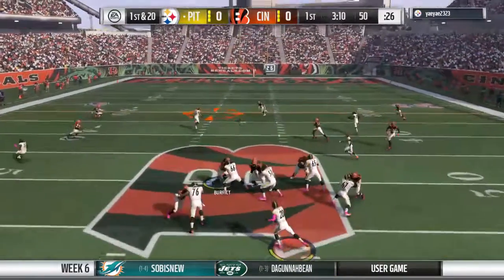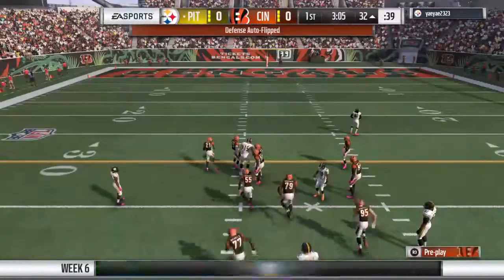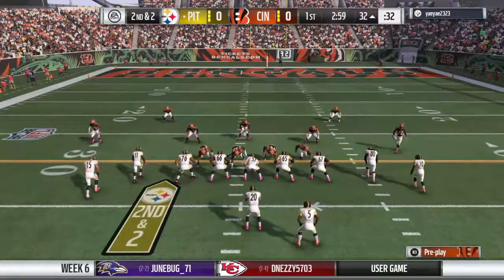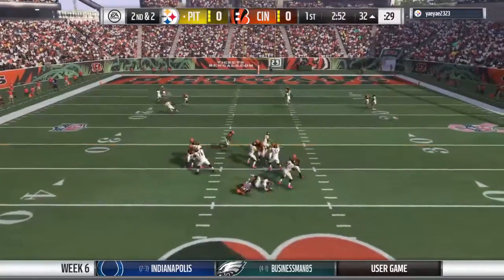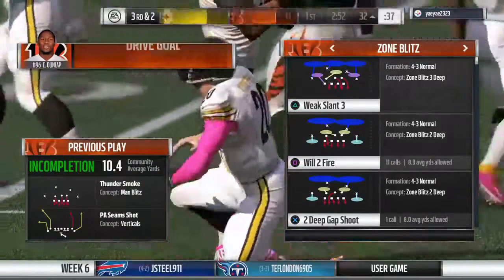From the midfield stripe, they'll look to throw. Going down the middle, and it's complete. Give him 18 yards on that one, and it'll be a second down. And the D-line pinching together must be expecting the run. Off the play fake, he'll look to throw. And he'll be hit as he releases it, and that'll fall incomplete.